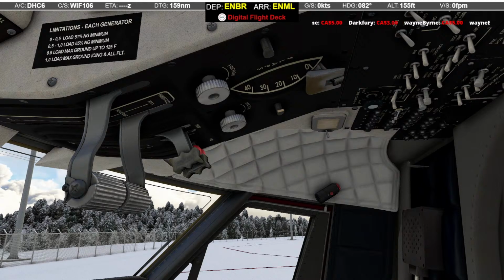Almost there. Got distracted doing my setup and missed a step, which is fine.